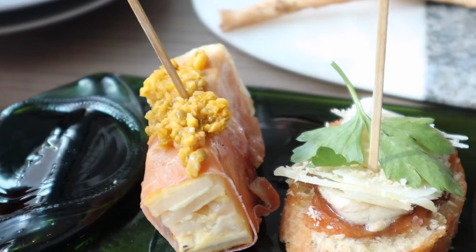I think I'm just going to work my way around the table here. I'm going to start with the tortilla española. Okay, I cut myself a bite, which kind of felt wrong because the entire wrap that was done on this was beautiful. Oh wow, let's try this.